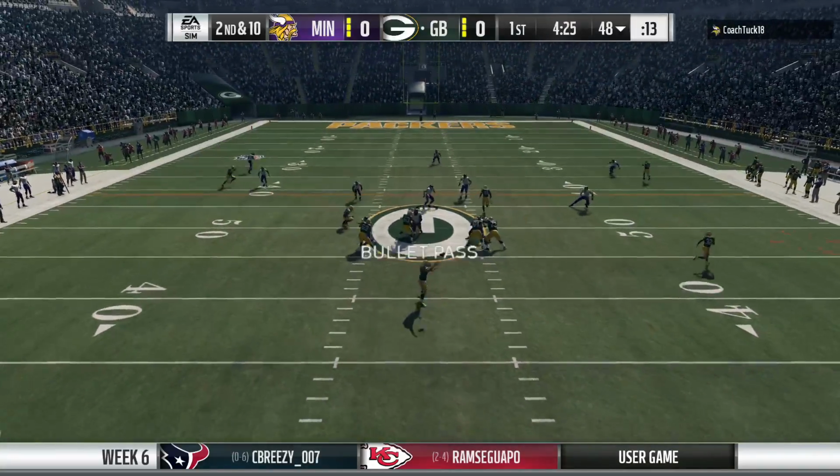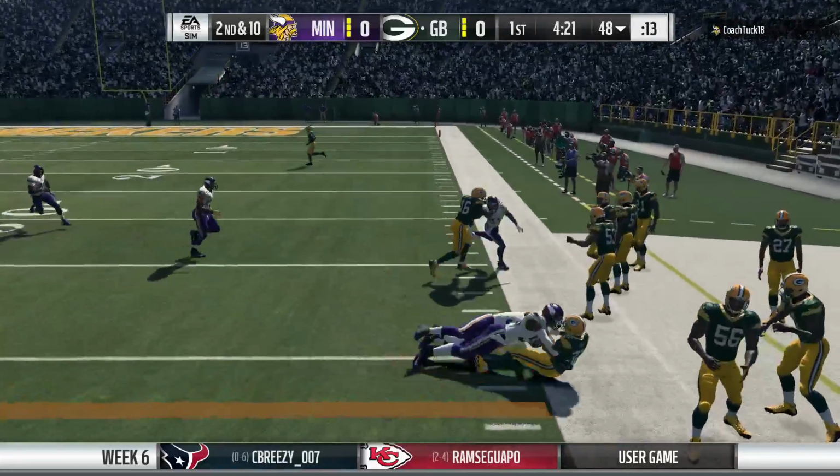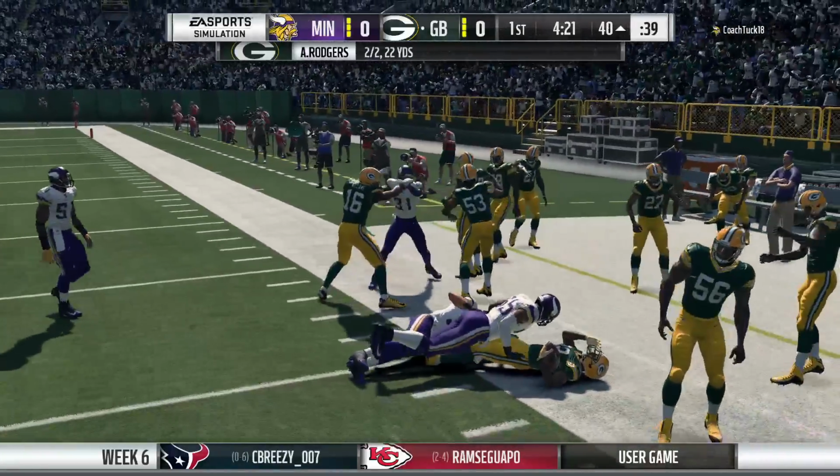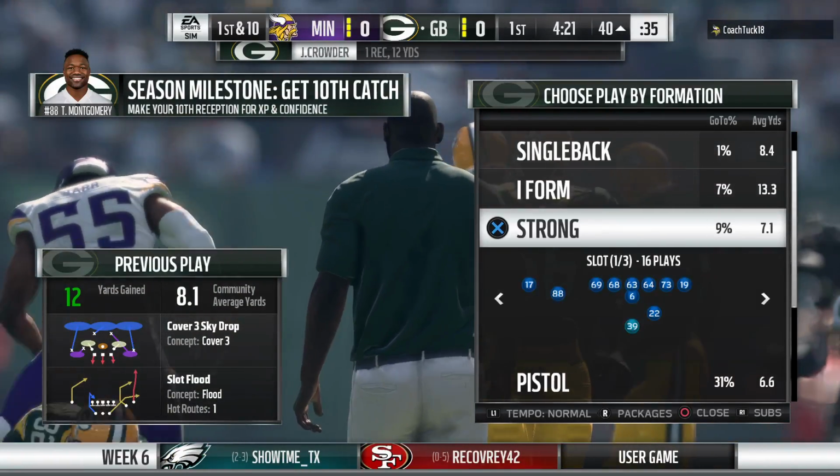On 2nd down, here's Rodgers. On the catch, it's Crowder. And he'll be out of bounds, able to take it down to the 40. 12 yards there as they move the chains.